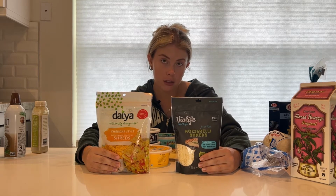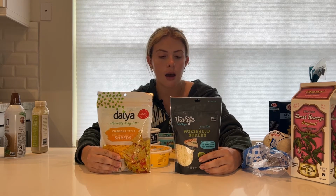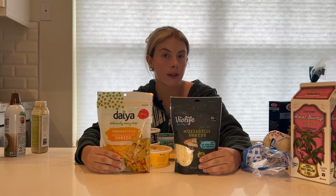I will say that if you are looking for any of these products, Whole Foods is your best friend. I know it's a bit more expensive, but they were my saving grace when I was looking for dairy-free and gluten-free products. And they pretty much have a little bit of everything.